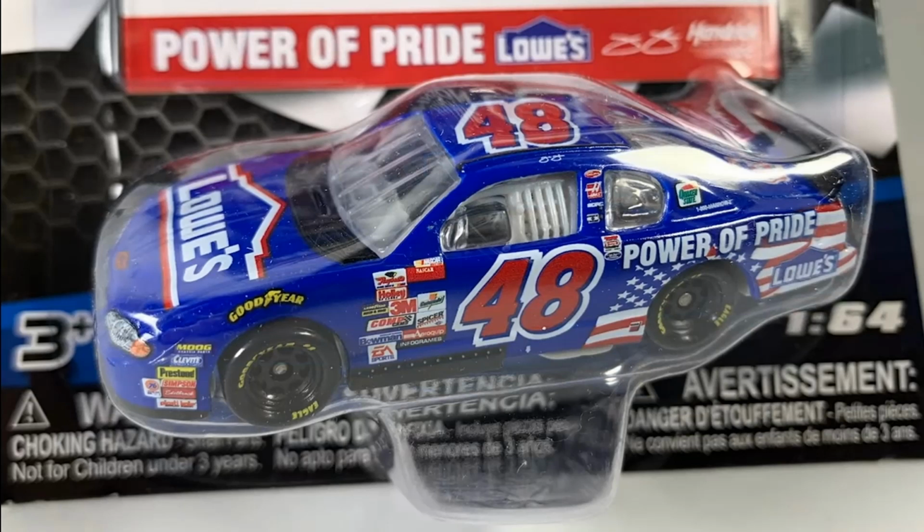Especially growing up in a military family. The Power Pride paint scheme, guys. Jimmie Johnson's first ever Cup start. My God, guys. This is definitely a must-get for the Jimmie Johnson fans. If you're a Jimmie Johnson fan and you don't have this car, did someone hit you on the head on your noggin or something? Because, my God, you need to get this car, man.